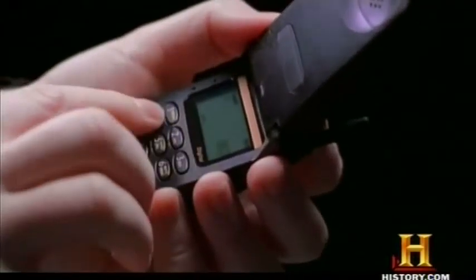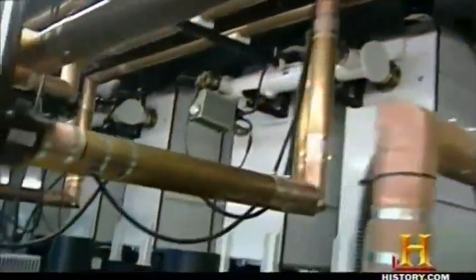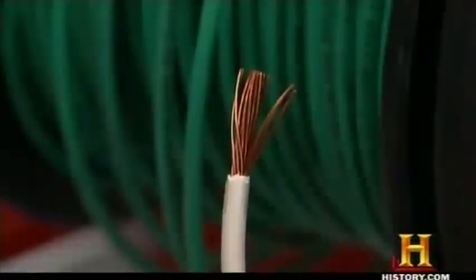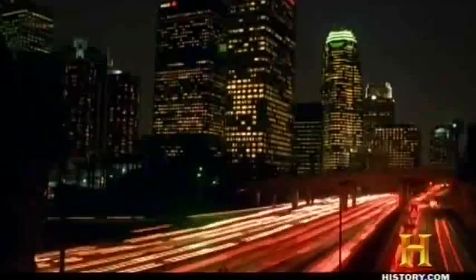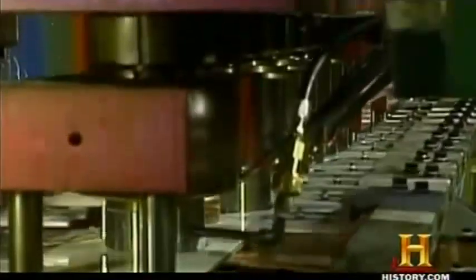Everything that you touch during the course of the day will have copper in it or have some connection to copper. We have copper in our phones, copper in our computers, we have copper in our bodies. Copper is vital to our modern way of life. It's used in electric motors, it's used in copper tubing, it's used in copper wiring. Without all of these things, society would not be at the level that it's at. It's one of the building blocks of making our world as industrialized as it is.